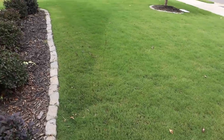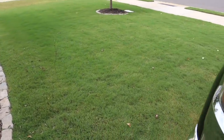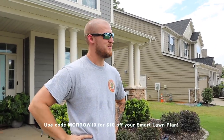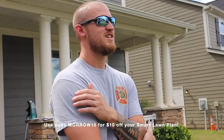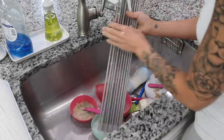Honestly though, our yard has never looked better. It looks amazing. So my goal this year was to have the nicest yard in the neighborhood, and I think I'm competing with first right now. Even the neighbors down the street were in front and they were like, your yard looks so good. And I was like, hey, it's taken a lot of time, a lot of effort, and thanks to Sunday, it's happening.